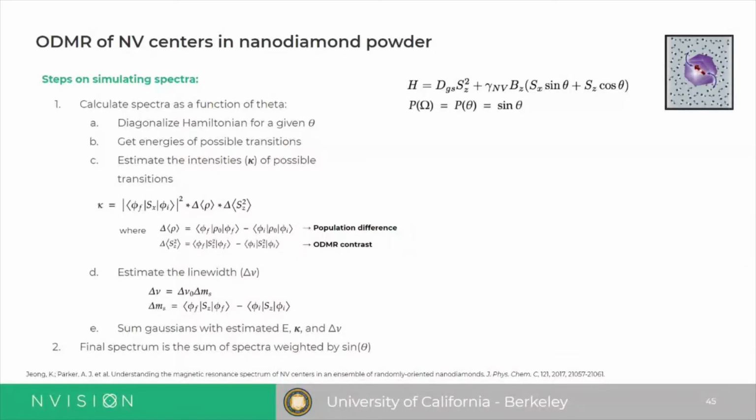And then with ODMR contrast, we got the expectation value of the S_z squared matrix, and we took the difference in that expectation value for the final state and the initial state. We took S_z squared so that the +1 state and the -1 state would be considered equally, they'd both be 1. So this was how we modeled the intensity of the transitions in the simulation. Hope that answers your question enough.